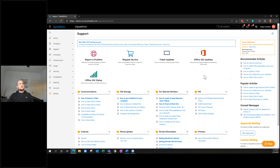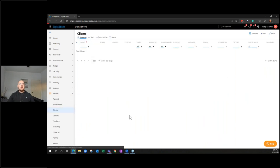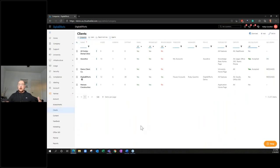What we're going to do is go into your CloudRadial portal, down to your partner section, and down to your client list. And again, I'm imagining that maybe there are some people in trial. So this would be an example of a tenant that already has some clients actually running. So what I'm envisioning here is that we actually add a client into your portal. This is the prospect client that you're currently discussing with.